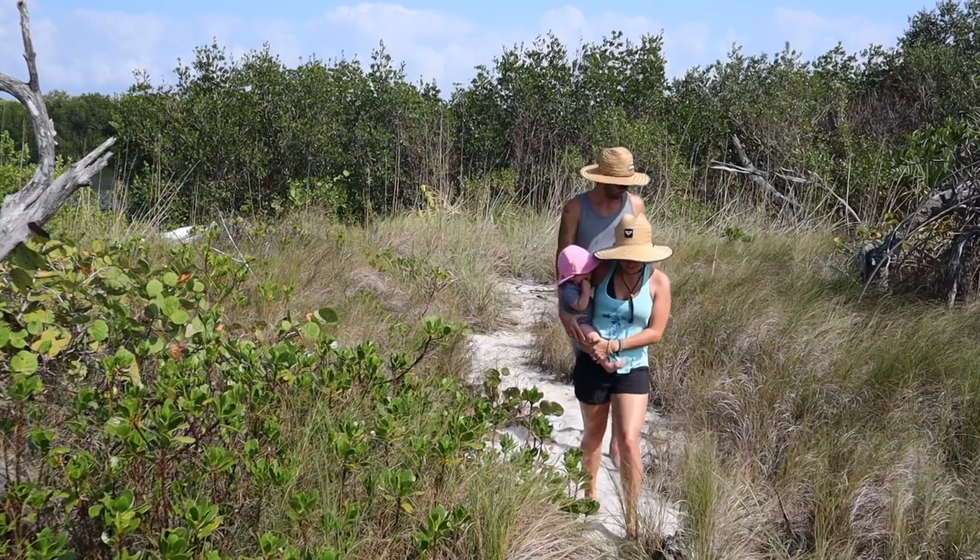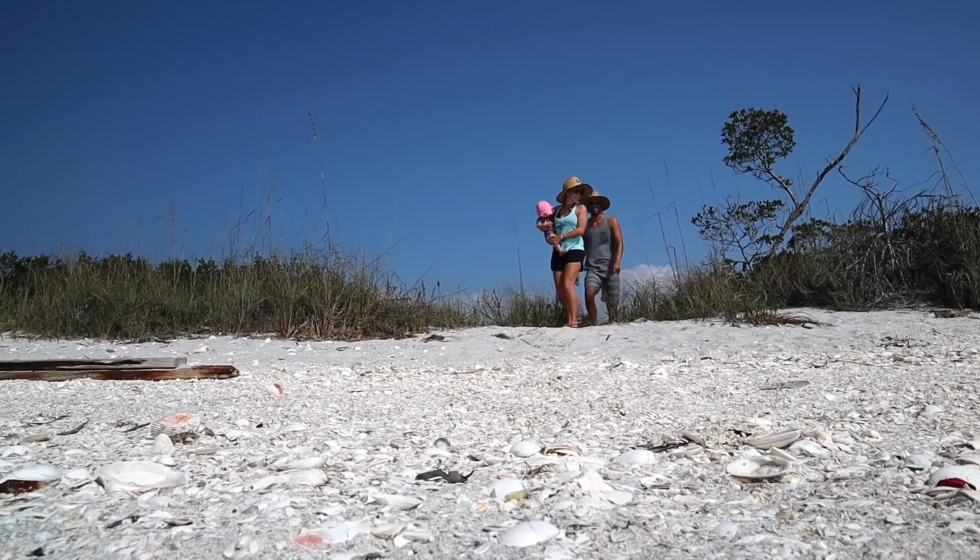So this is a beach here at Cayo Costa. It's kind of like a secret little hidden beach because you got to do all that mangrove stuff you just saw to get here, and we're the only people we can see for miles, which is pretty cool.